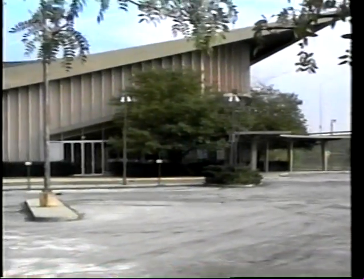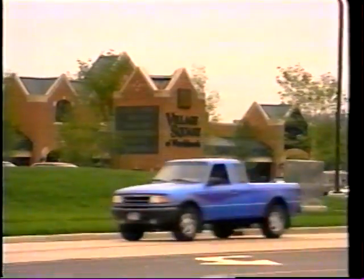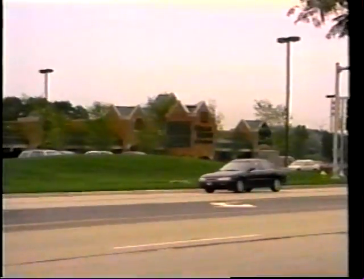Yes, the Edens is gone. In its place, another shopping center. The questions remain. What brought on the demise? Why was such a fine theater demolished?